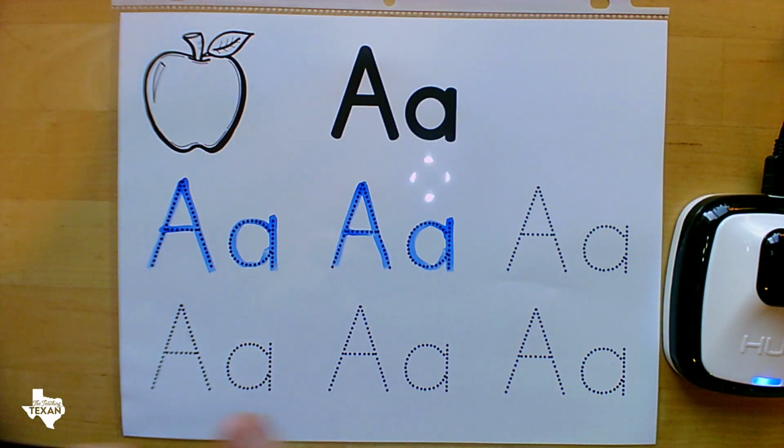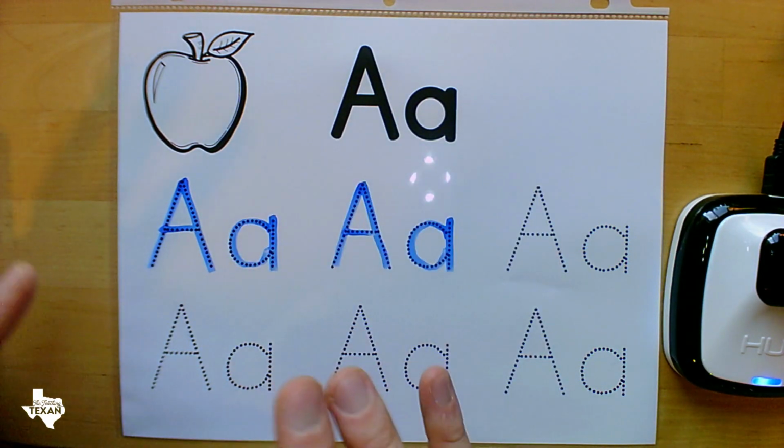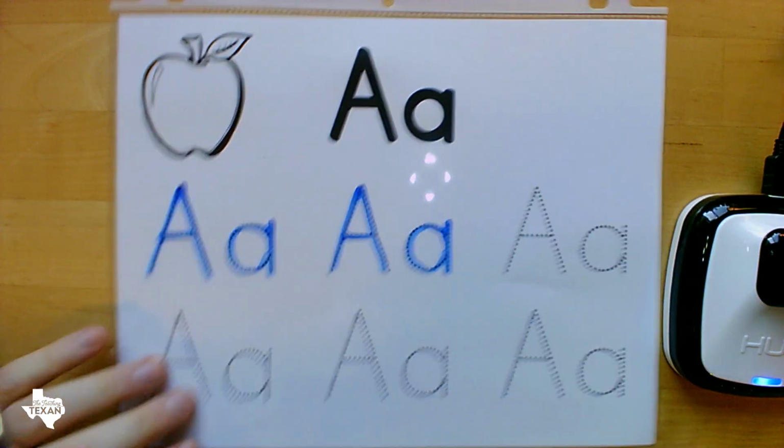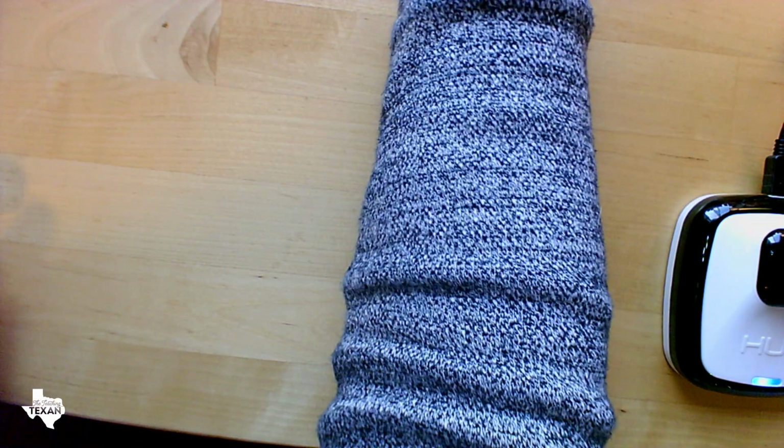small group time. So that's a really fun way to add in practice. And if they need a little more practice, erase it, have them do it again. But getting them to say the letter each time is going to help cement that letter in their minds. So I definitely recommend doing that. Let's switch back.